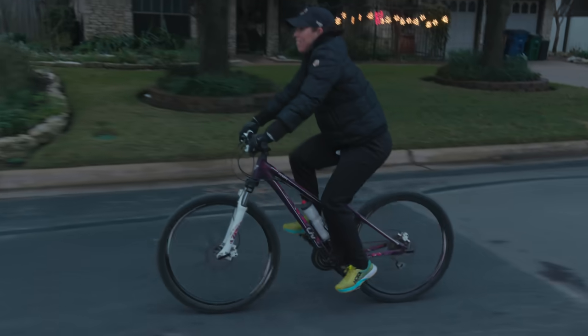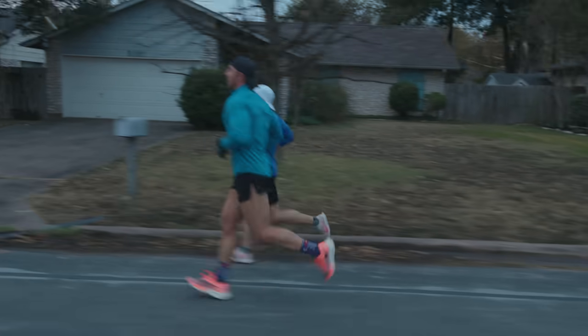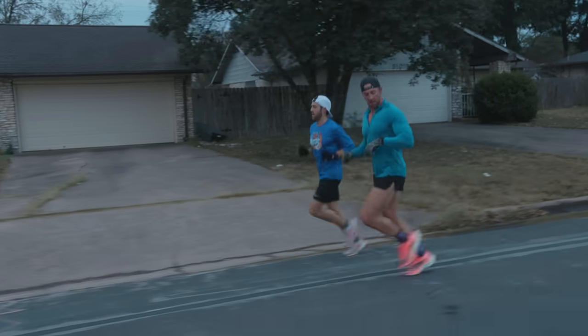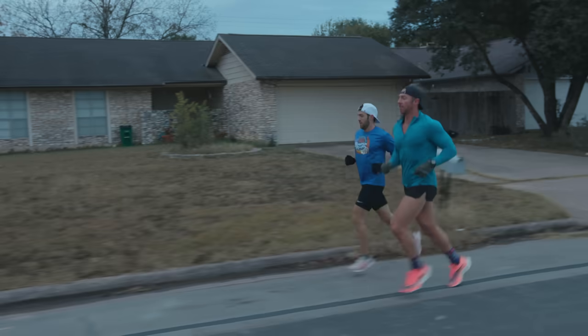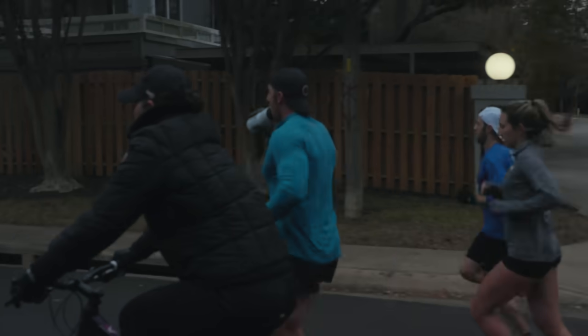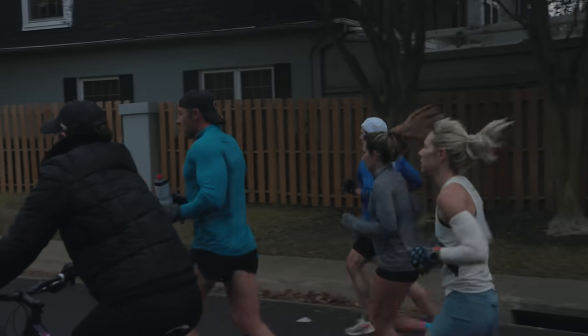Natasha was there as well, and she was on a bike, carrying nutrition for me. I brought two extra bottles of Go One More Sport to the workout. Each bottle had two scoops plus another electrolyte tab, so each bottle had 1,000 milligrams of sodium and 40 grams of carbohydrates. Throughout the run, Natasha was handing me the bottles of Go One More Sport to replenish, which I always use, and it works perfect.